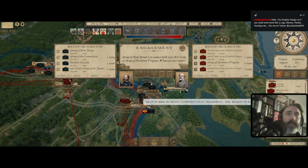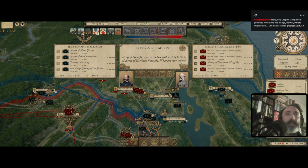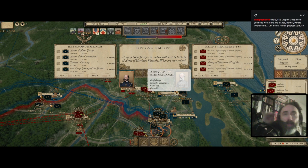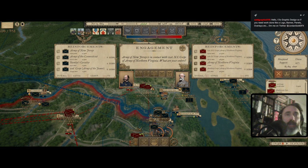Here's the thing. This is very determining on the outcome of the war. This might be the battle that decides the outcome of the war, because flanking Baltimore and Washington is the Army of Shenandoah. It's only 25,000 men, but it's a very elite army and it's in good shape. And if the Union loses this, they could have a flank attack coming in north of Washington.